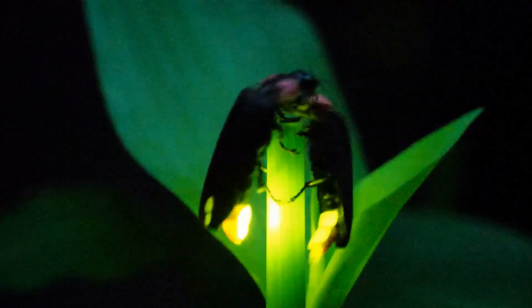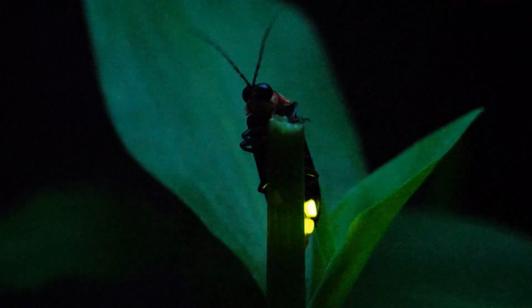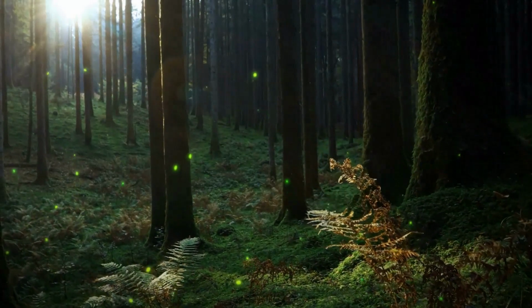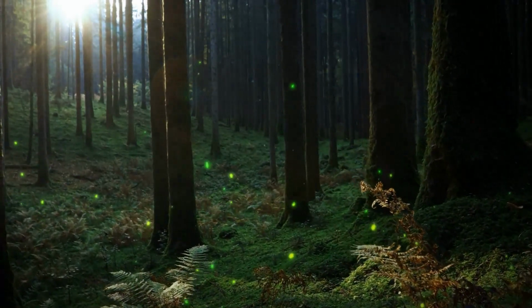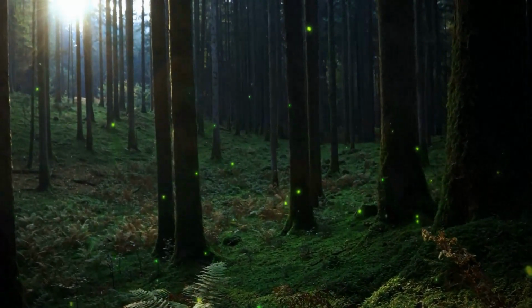These enchanting lights belong to fireflies, also known as lightning bugs, and they have captivated humans for centuries with their ethereal glow. These fascinating creatures, with their captivating glow, are not flies at all, but beetles. Their ability to produce light has made them a subject of wonder and study. They belong to the family Lampyridae, and there are over 2,000 species of them found across the globe, each with its own unique light pattern and behavior.